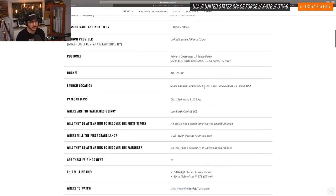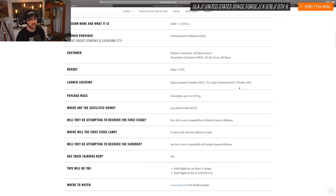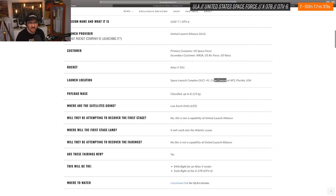So, yeah. The launch location is Space Launch Complex, or SLC-41, at Cape Canaveral Air Force Station in Florida. This is where all Atlases launch from, at least on the East Coast. And remember, SLC denotes that it's from Cape Canaveral Space Force Station. And technically, I don't think it's fully been renamed in all of the books. The signs and stuff are changed out to Space Force Station. But yeah, regardless.